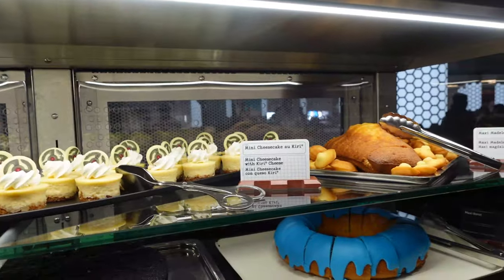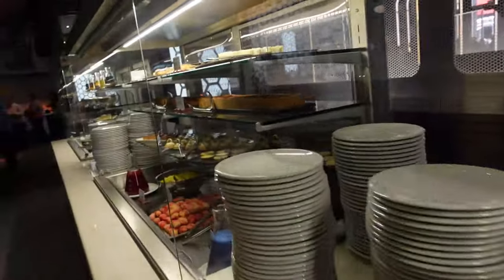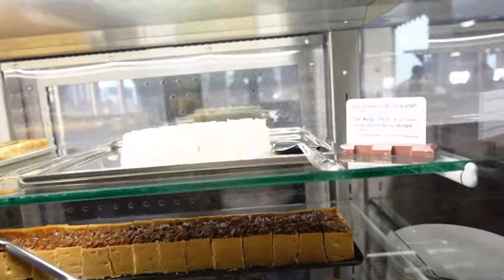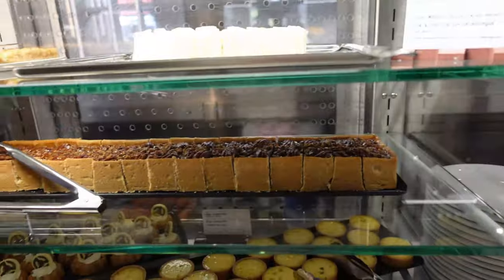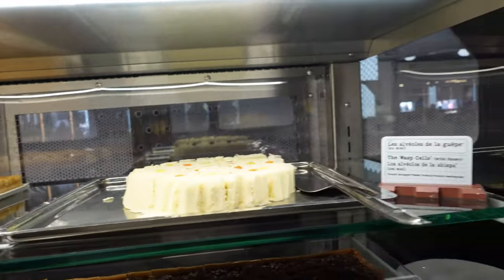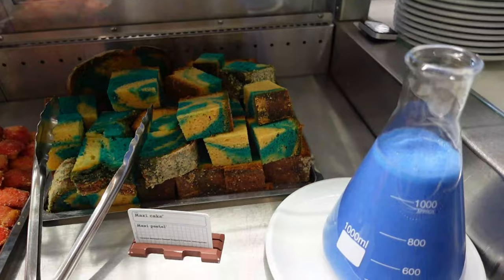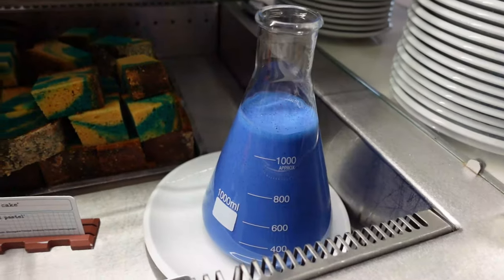Cheesecakes, they look nice. More desserts here. It's like a pecan pie. Oh, pear crumble, that looks nice. The wasp cells with honey, whatever that is. Some marble cake. No idea what that is.